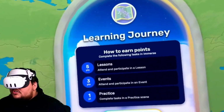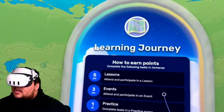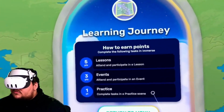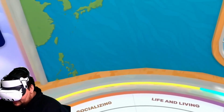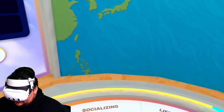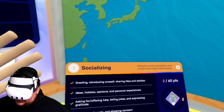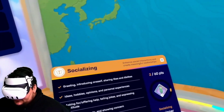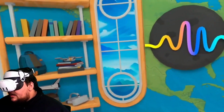So if I click on Learning Journey, this tells me how I can earn points. 5 points for lessons, 3 points for events, and 1 point for the AI practicing. And if you look down, you can see some of the points that you have. This is for Spanish, so I don't have as many as I do in French because I mostly just do the AI practice to show some examples of it. This is where your points would fill up, and you can see sort of how you're progressing.